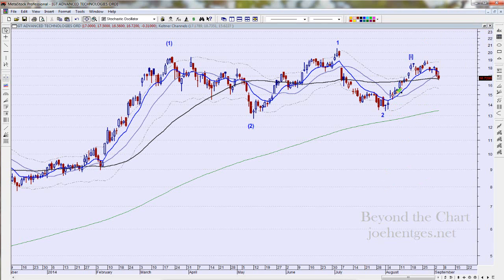If that makes sense. The bottom line is I'm looking for this to stop going down and turn, close above the 10, the blue line, the 10-day exponential moving average. That'll be my first signal that this thing is getting ready to go. And then, of course, I'll be looking for some kind of minor trend line break. Okay, so that's really what I'm looking for.